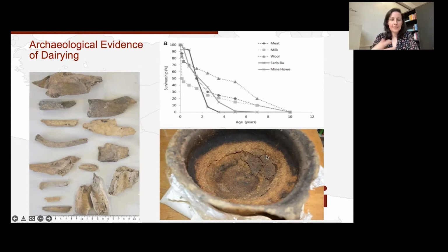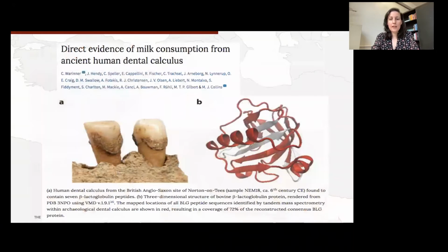This is a pot and it has, I actually don't know what's in it. But anyways, you can look at that chemically. There are ways to chemically identify, especially when there are residues like this, you can look at the proteins and see what type of food could have been either prepared or consumed in a pot like that. And then there's another new tool.